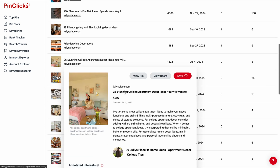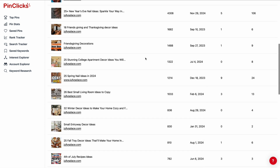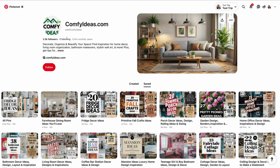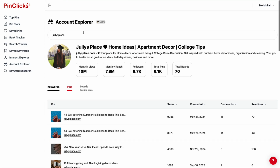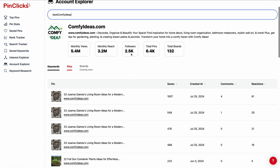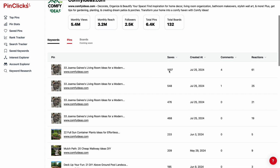Okay, so right now, if you used to put together a college apartment decor ideas, you're going to get really, really good engagement, as you can see here, saves and also comments as well. And of course, that's just one account. If we take a few more and pretty much do exactly the same thing, copy over the profile ID, put it into the Account Explorer in Pinclix, we can again go through the monthly views, monthly reaches, the boards that it has, and then just keep fine tuning our research process and our competition research.